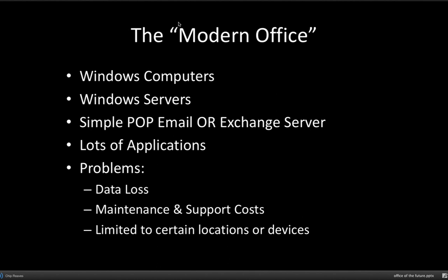Most of our customers in Anderson are either using what's called Simple POP email, which is the free email you get from your internet provider most of the time, or they're paying a lot of money to install and support a physical Exchange server in their building, in their business. Of course, we have a lot of different applications.